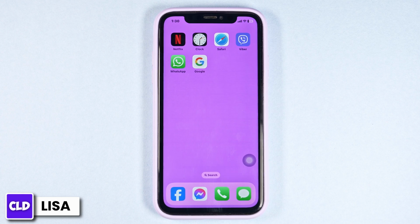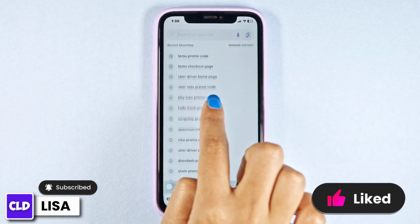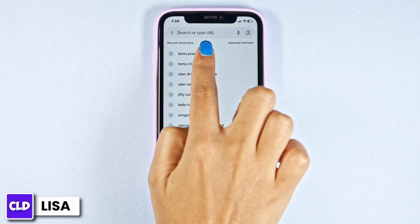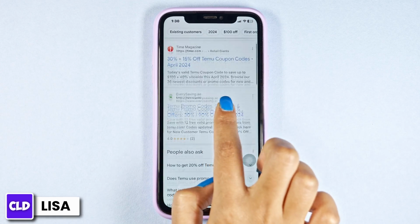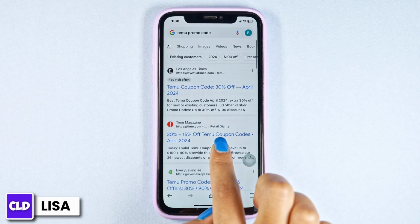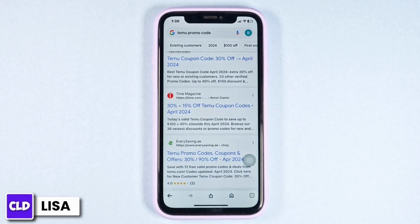Now let's get started. Launch your preferred browser. At the top you will see the search box. Over there type in Temu promo code and search for it. Different website links will appear. Using any of these websites you can easily get promo code for Temu. Firstly, I'm going to show you how you can get Temu promo code.